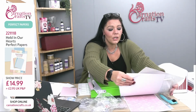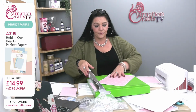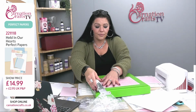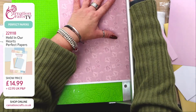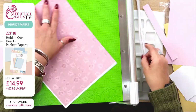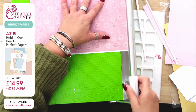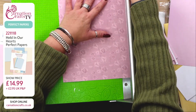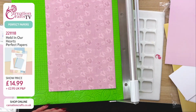So I'll take my backing paper. I am going to, first of all, just cut my edges off. So I've got this white border, get rid of those. And I usually do this process first. Usually as I'm printing out my backing papers, I cut my white edges off. And then I know I'm just working with what I've got. So that's got rid of those. Just put those down there.